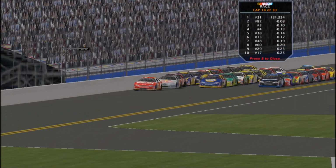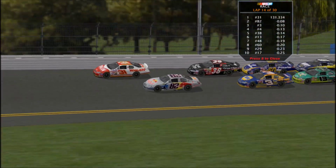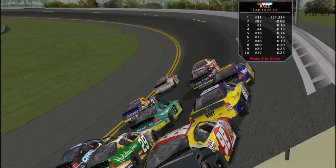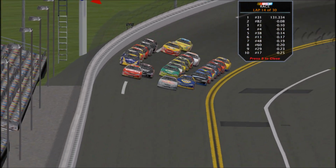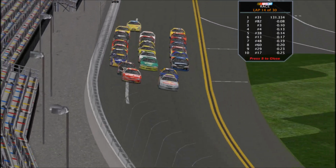The 4 might be blowing up, guys. The 82 of Richard Stevens going to the inside. The 31 not even going to try blocking. He sees the help up there. The 38's going to try going higher. Oh, man, that just shuffled. All the fast cars that were leading the outside lane just dropped off. 38's going to try pushing the 31 back by, then try getting back to the outside lane here. He's going to block Ryan Winters in the 60.